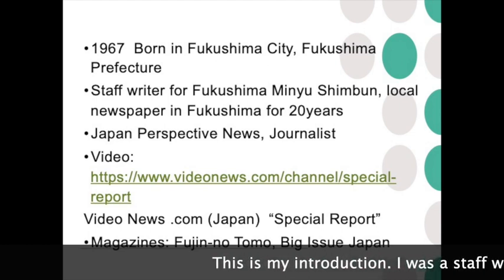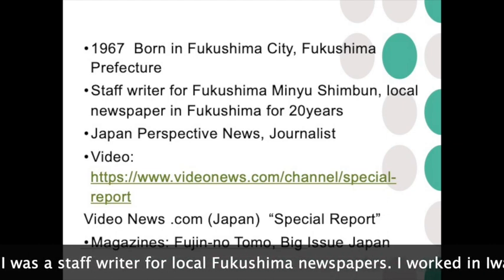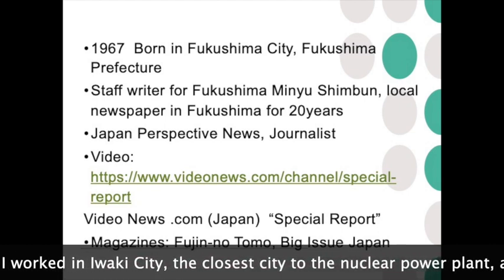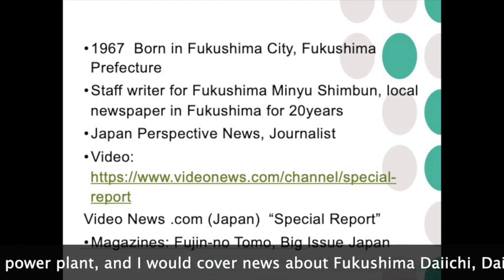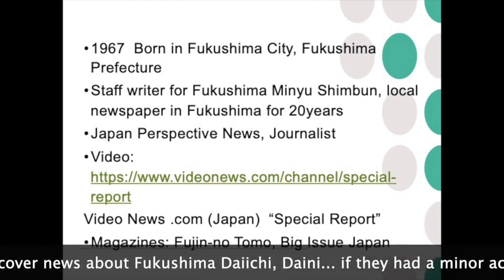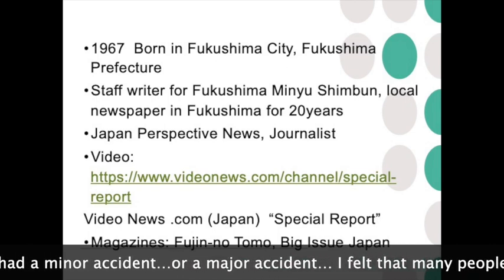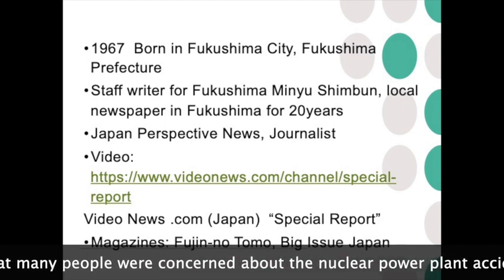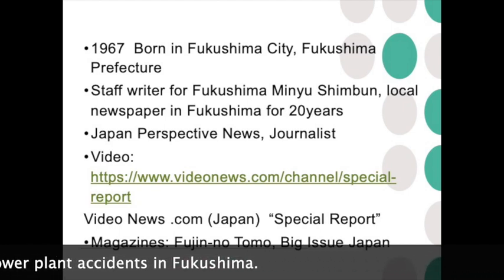This is my introduction. I was a staff writer for a Fukushima local newspaper at the time. I worked in Iwaki City, the closest town to the nuclear power plant. I sometimes covered the Fukushima Daiichi and Daini nuclear power plants. They had a minor accident or sometimes a major accident. I felt that many people were worried about nuclear power plant accidents in Fukushima.